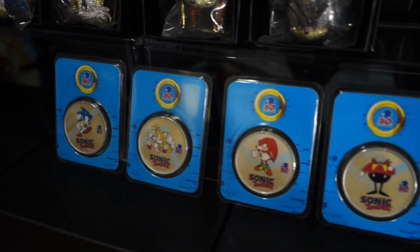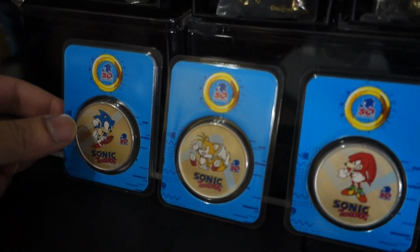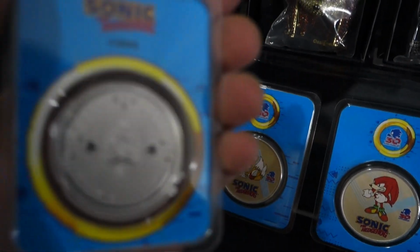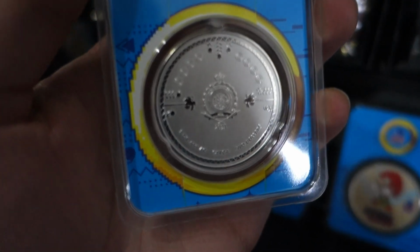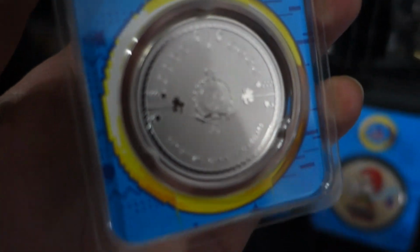I'm going to go over here for a second. A long time ago, they came out with the 30th anniversary silver coins. These came from the Niue government, I believe. Yeah, you can see that here. It had like the palm tree design, and then all of the little specks here at the bottom.